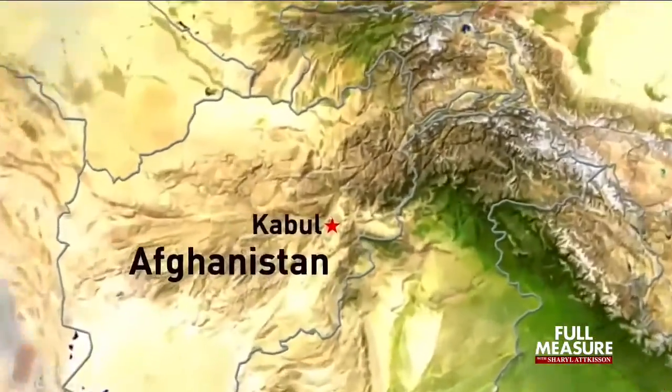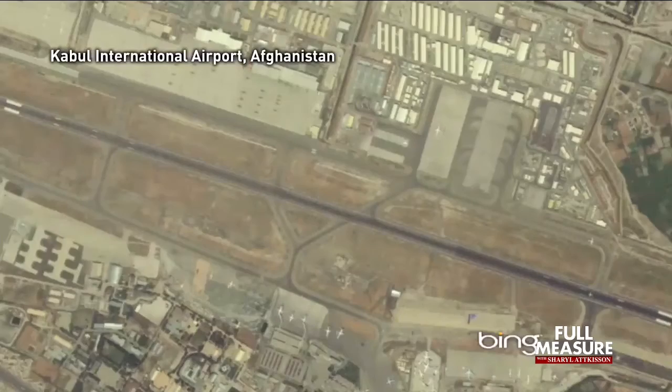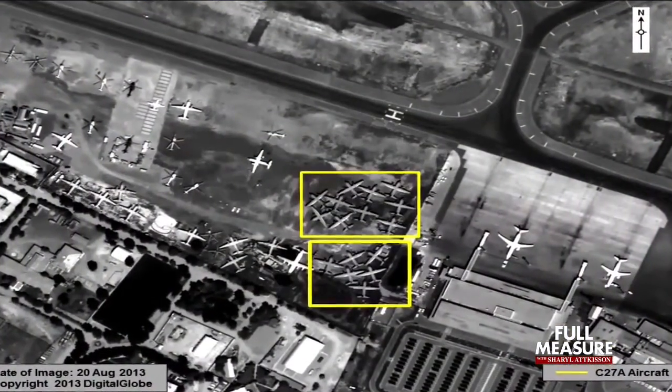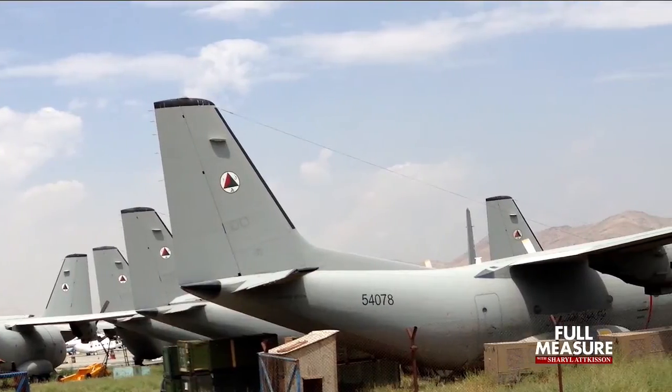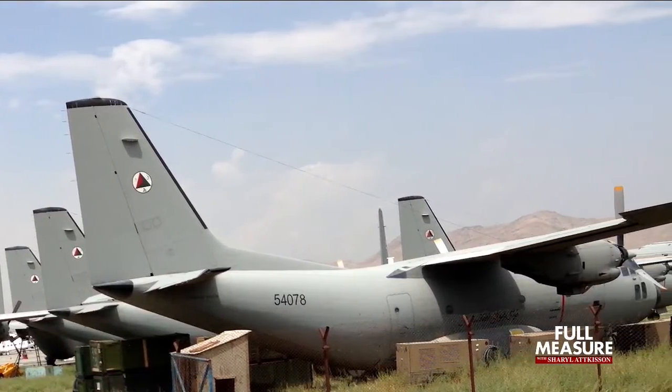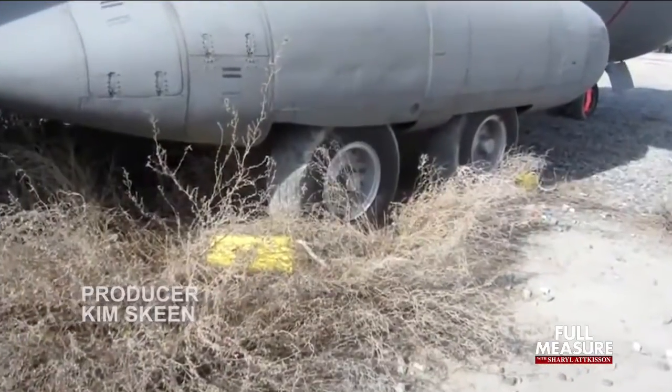Anyone flying through Kabul International Airport in Afghanistan's capital city the past couple of years might have seen this odd scene, a fleet of abandoned military planes parked off to the side. We actually asked the question, what are those airplanes? Because you would see them right next to the main air terminal in Kabul. They were all jumbled together with trees and grass growing between them.